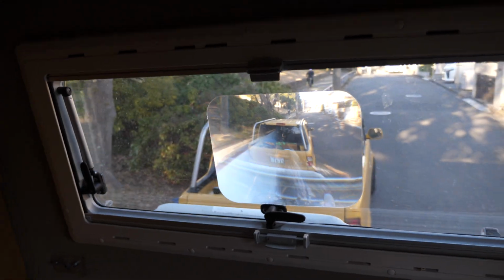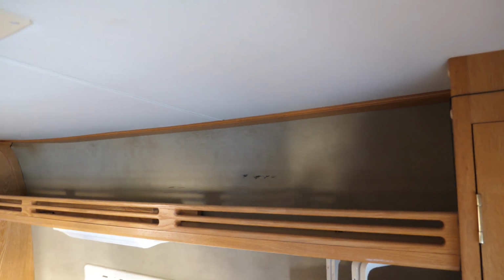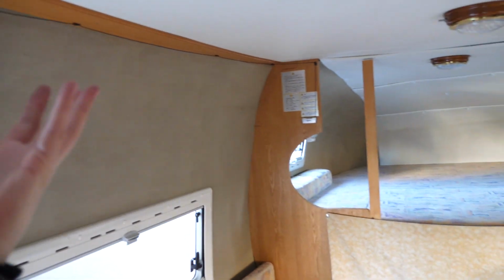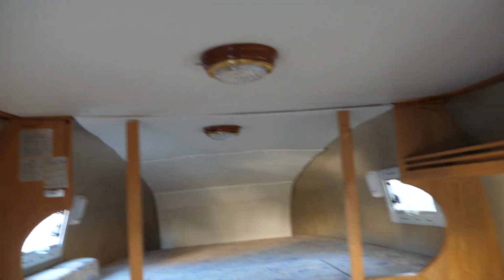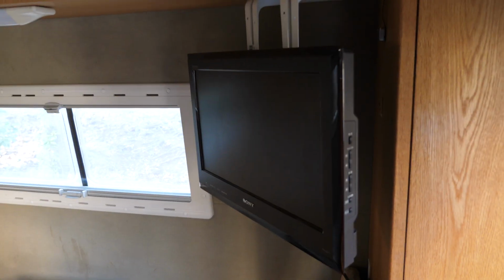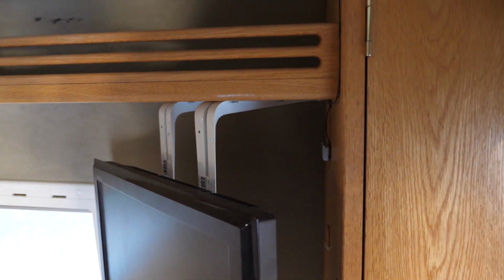Cool, right? Cabinets up here. They're actually quite deep, deeper than your average ones. Usually you get this style of cabinet up here on both sides. This one has just a shelf up on this side and then nothing on this side, which makes it feel a little bit more spacious in here than a typical camper. 3 lights. 1, 2, 3. Yeah, got it right. A TV that is mounted on like shelf angles.